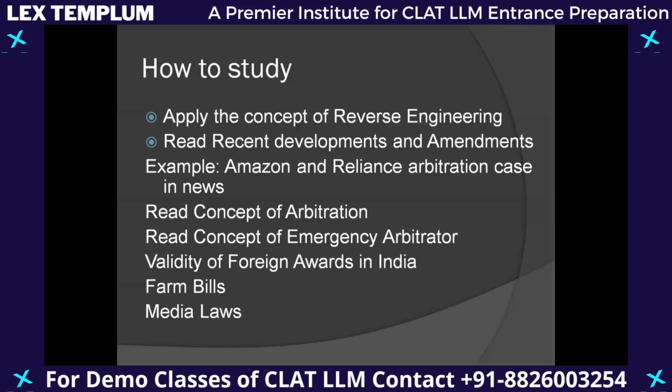Now if you see, for example, the COVID-19 situation, post majority I was mentioning, there would be importance of frustration of contract. Section 56 would come into picture. Section 32 would come into picture with contingent contracts. So you need to go back and look at what are the provisions which would become important in light of the contemporary happenings, or the latest developments happening around us.